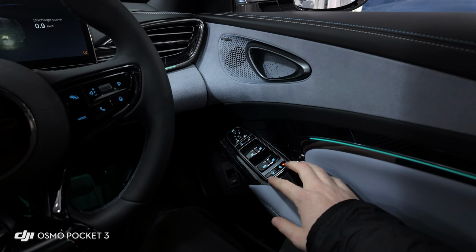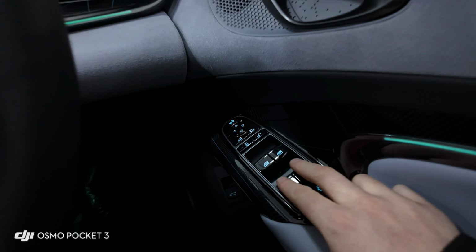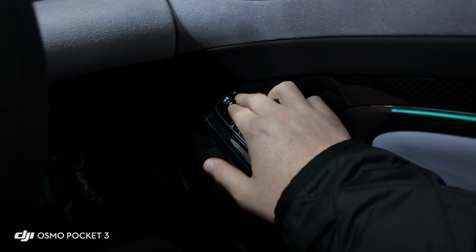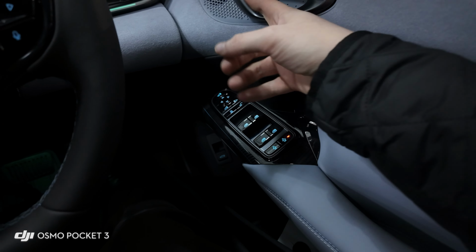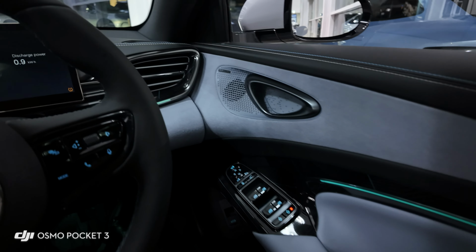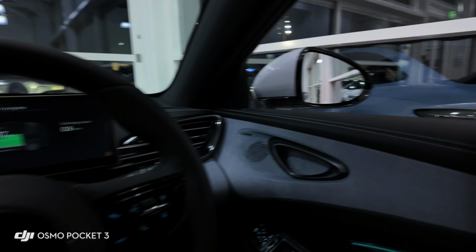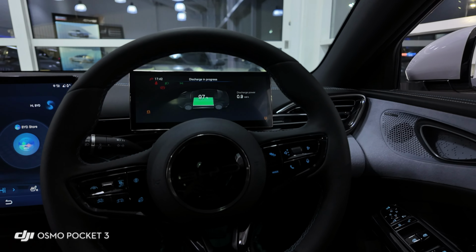Got all your controls on here, so you've got your child safety just down below here. Obviously your 4 windows, unlock, and then your mirrors as well. Like I say, it is a nice design on the door handle as well. I like that little finish there. Hazard perception triangles in the wing mirrors, so anything coming up in your blind spot, it'll pop up amber.